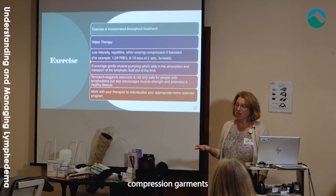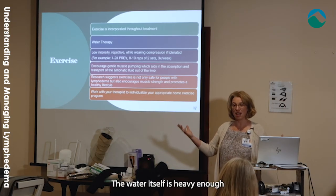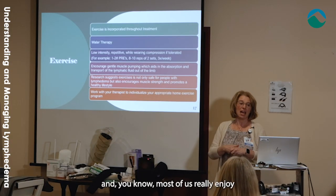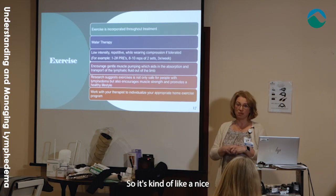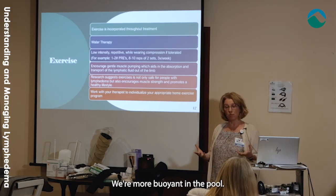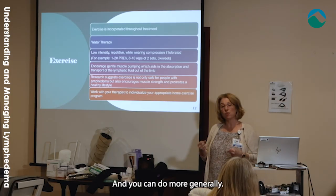But you don't have to wear compression garments when you're in the pool doing therapy. The water itself is heavy enough to provide that external compression against muscle contraction to help move fluid out. And most of us really enjoy being in the pool, so it's a nice type of exercise. It's also a little easier. We're more buoyant in the pool. It's gentler on the joints. And you can do more, generally.